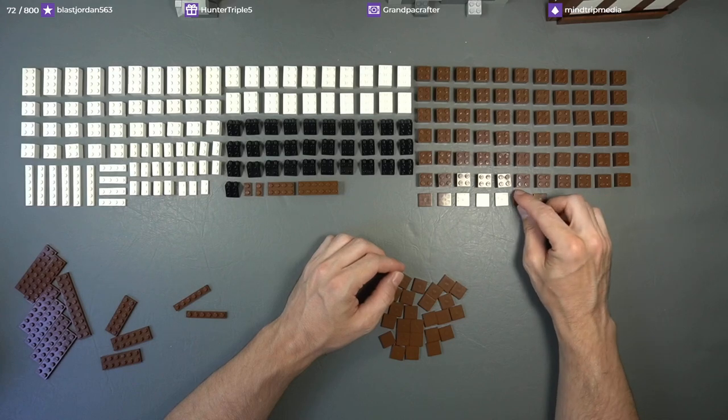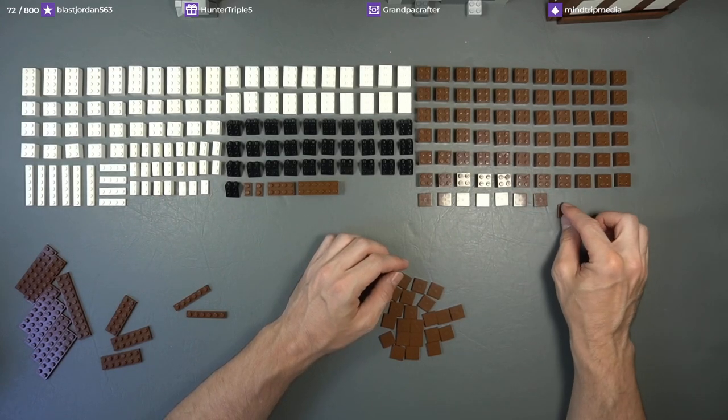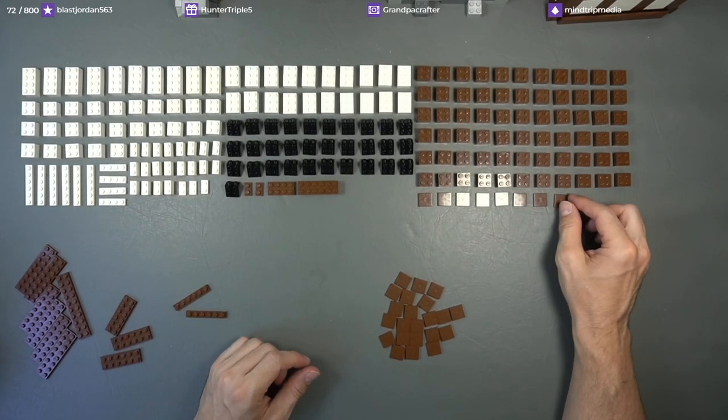Just gotta remember I need spots for both the book and the build. Hopefully the book will fit over here.